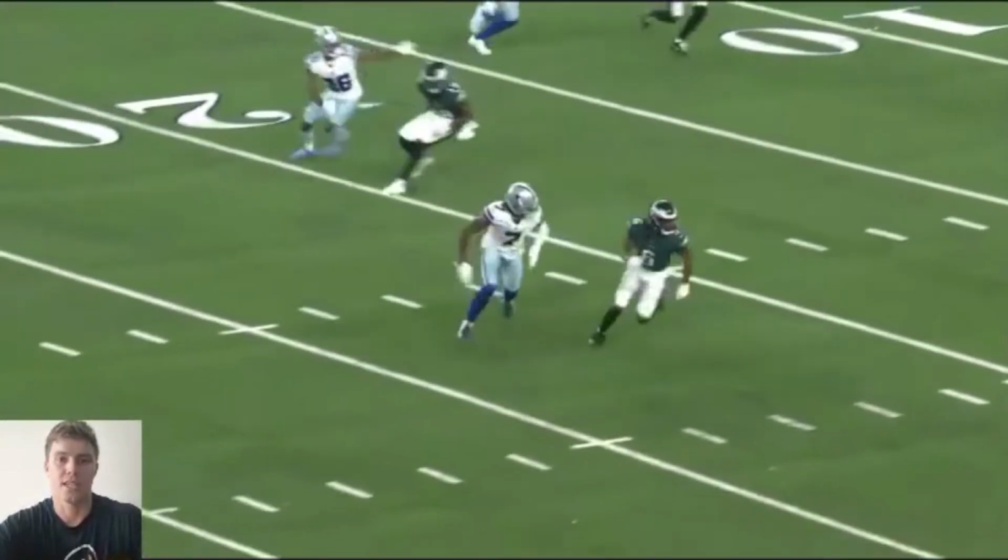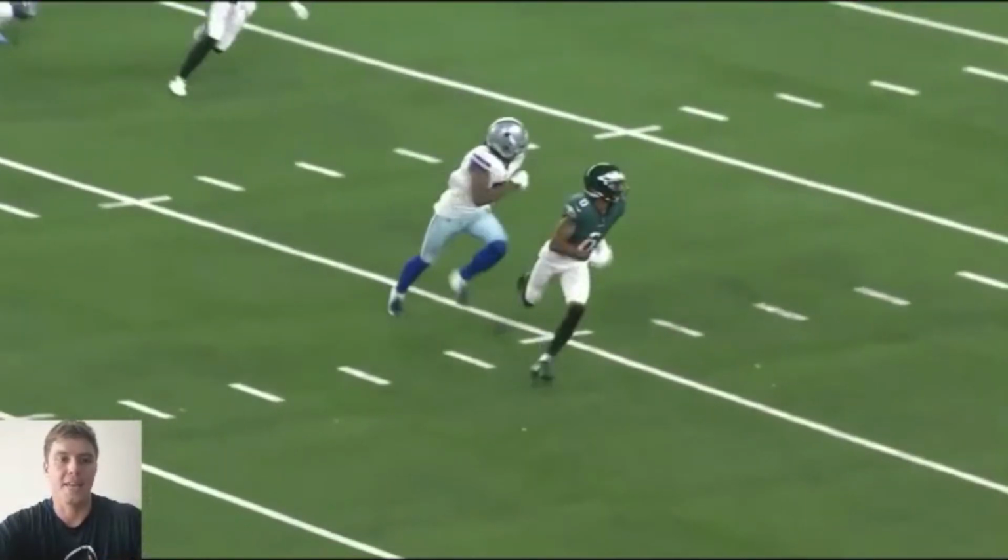All right. Diggs, yeah, he breaks on it. Fine. It's the NFL. This is open. Throw the ball anywhere through here. Right?